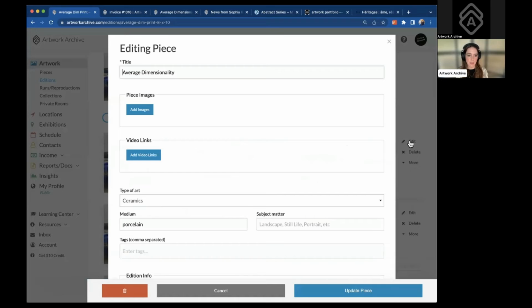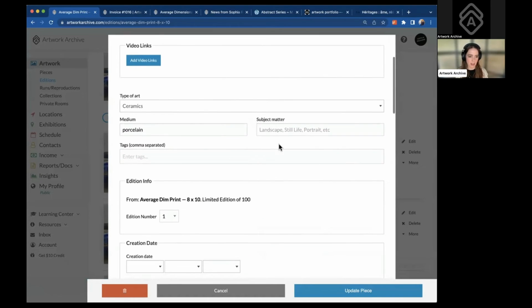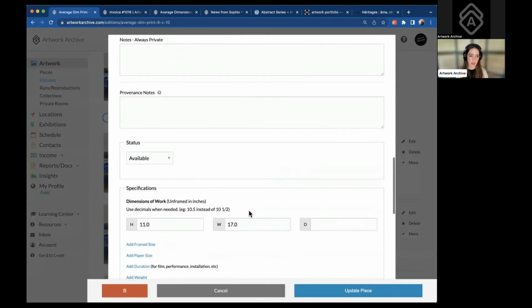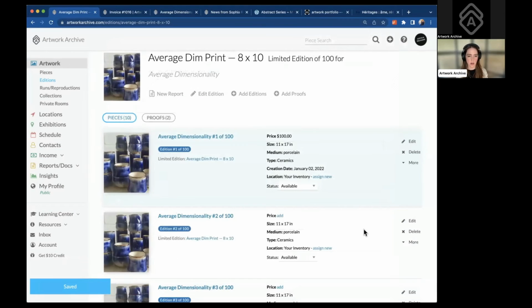So back in, that's where you can go in and edit all the specific details for each edition, which is so handy. When it was created. This is really, really handy for ceramic artists who are always making one-of-a-kind pieces. And there's something actually special that I wanted to show you as well.